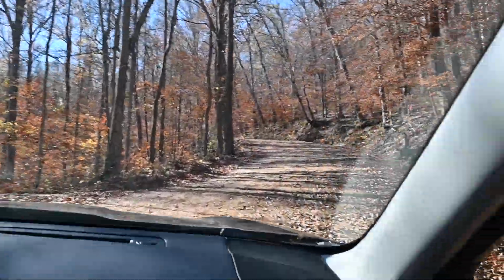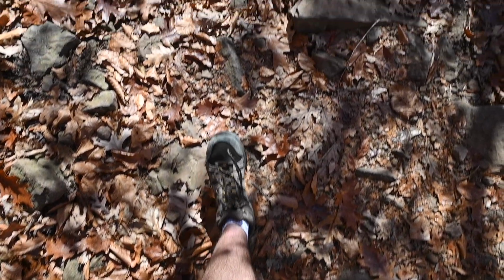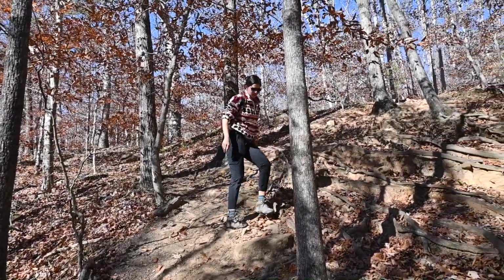Oh my gosh. So it feels like this might just be an out and back, pretty flat trail. Anyway, let's get to the hike. So, two things about this trail already from the jump. One, there's rocks everywhere, and they're covered by leaves. Pretty sure I've almost twisted my ankle a few times. Number two, it's not very properly marked, but we found a relatively paved path.